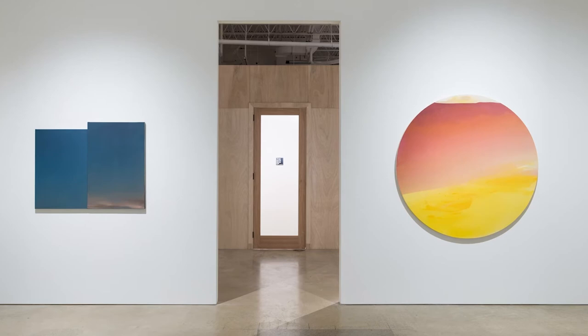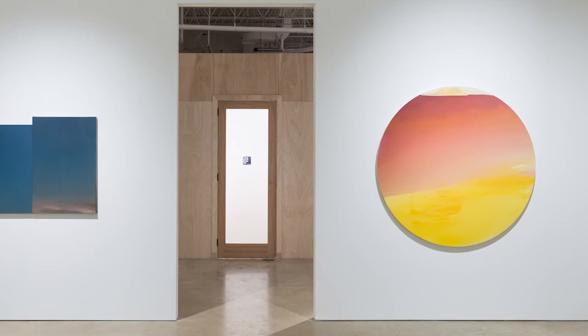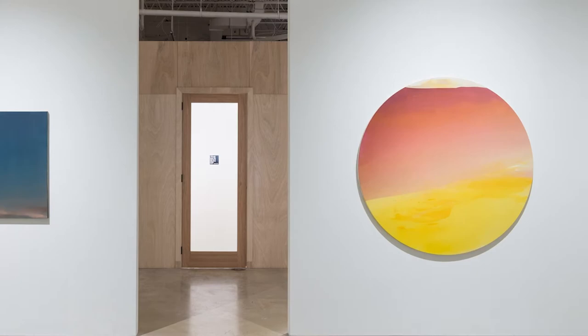And if you know a little bit about modernist art history, that was a kind of trope that was used by Helen Frankenthaler and Morris Louis, people who were pouring paint and staining. So to me, it's a playful thing to take that technique and turn it into a picture of the sun.